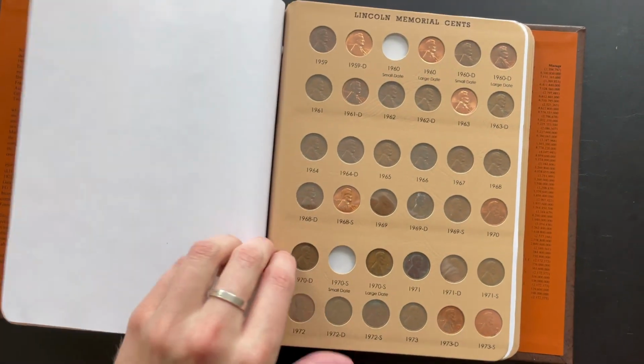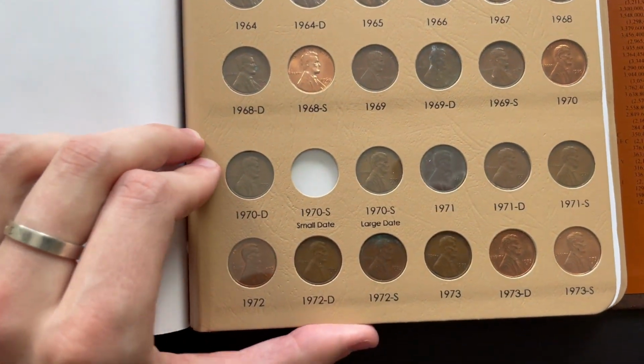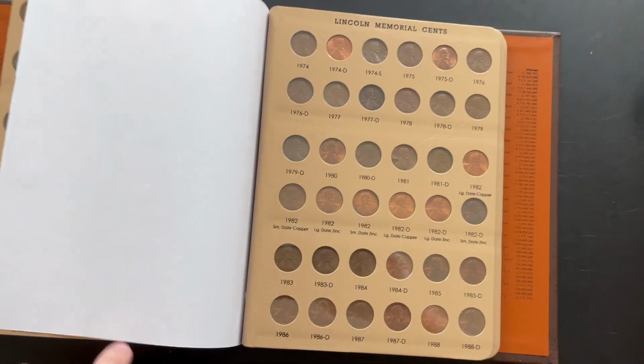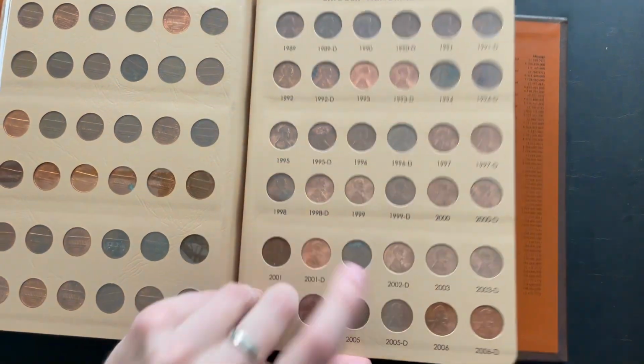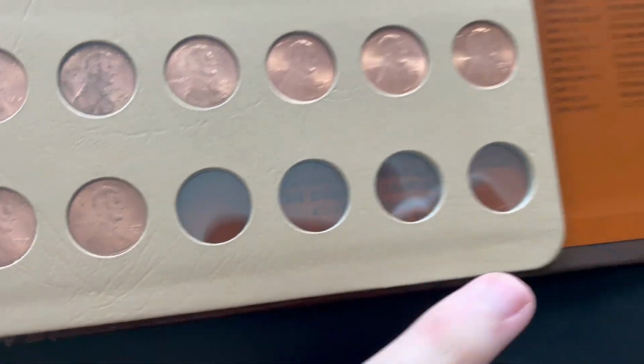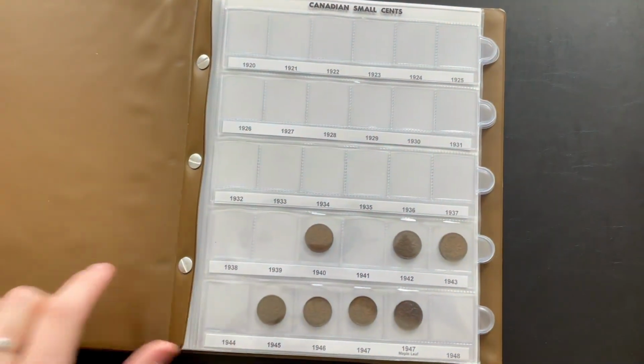And then just moving through here, we only have a couple more on this page, the 1960 small date and the 70S small date, which is actually a very difficult coin to find. I've been on the lookout for it for a while. And then you can see right here, everything else is pretty much filled in, except we do still need the 2020s and the 2021s.